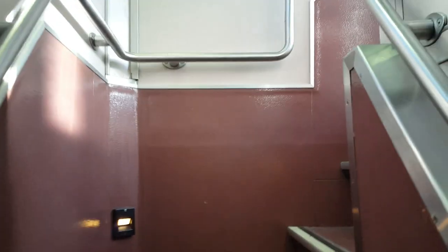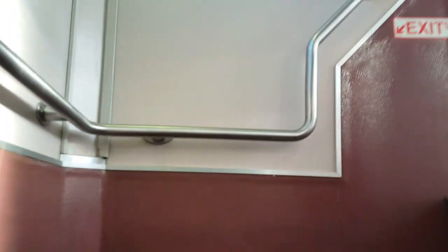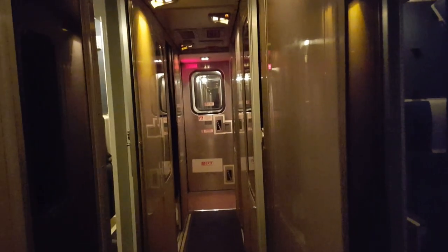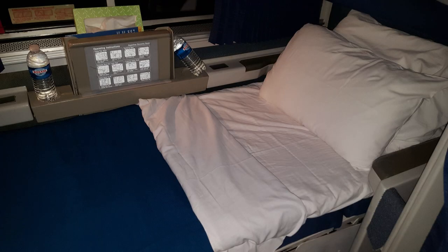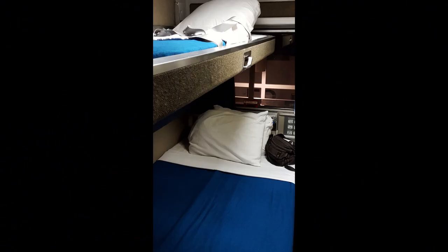These stairs are kind of narrow and steep, and I'm not exactly Tinkerbell, so I gotta be careful going up these stairs. Since I'm taking the late train, my bed is already out, as you can see. This is what it looks like with the bed put away.